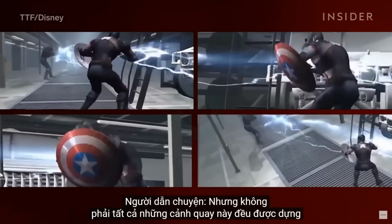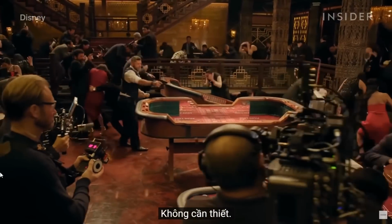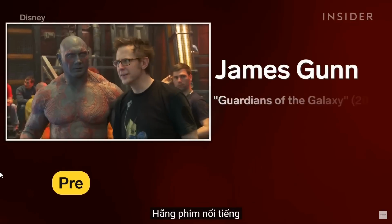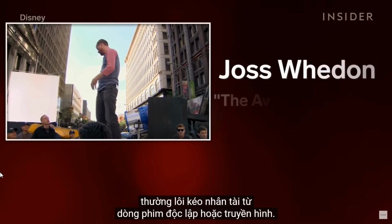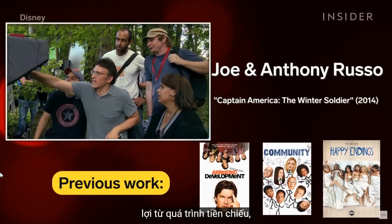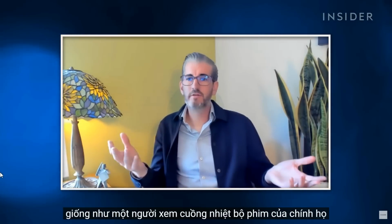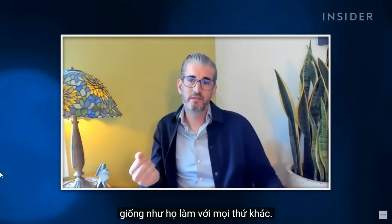But doesn't having all of these shots pre-rendered diminish the role of directors on Marvel movies? Not necessarily. Another advantage of in-depth visualization is that Marvel isn't limited to hiring big action directors. The studio has become known for its unconventional director choices, often pulling talent from the indie or TV circuit. And that's where they can really benefit from the previz process, as they can trust a team like ours to work with the stunt coordinator. So all they have to do is be like an avid viewer of their own film as it's coming together, and be making comments like they do with everything else.